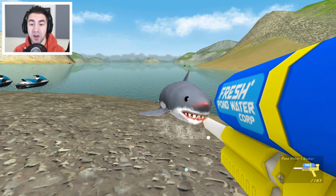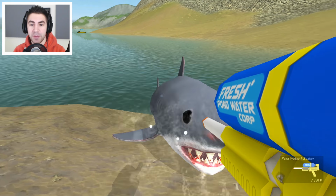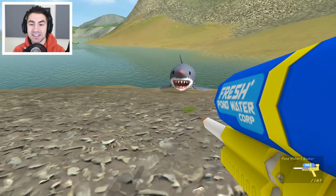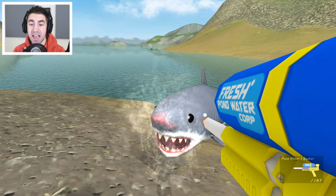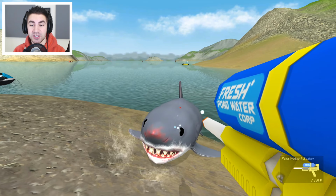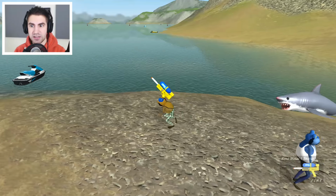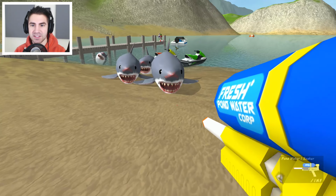I wonder if I can push the sharks with this. I can push him. No way. Now, I'm sure this wouldn't kill him. Get back in that water. No, no, no. Okay. I tripped. Dude, get back in that water. So this is actually pretty fun. I can shoot the sharks into the water. This is very dangerous though. Okay, let's hit these guys.